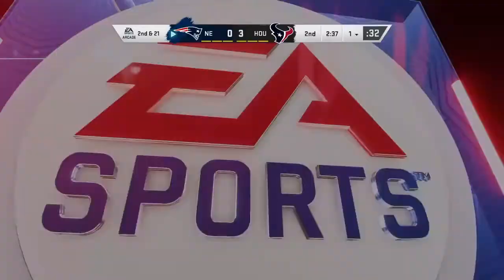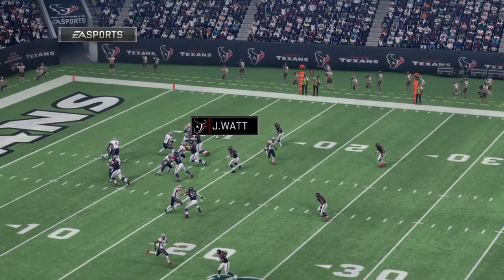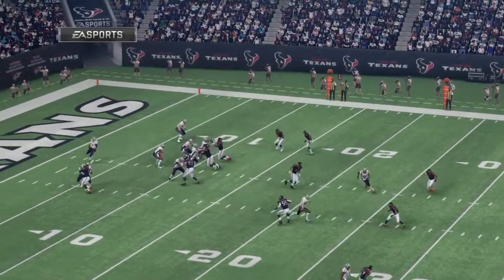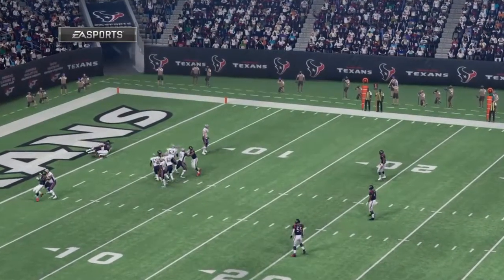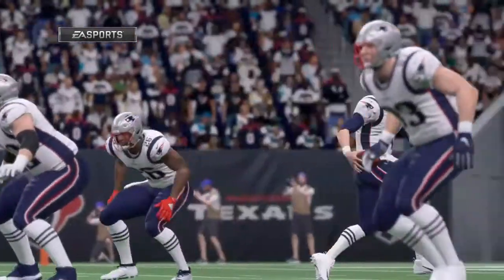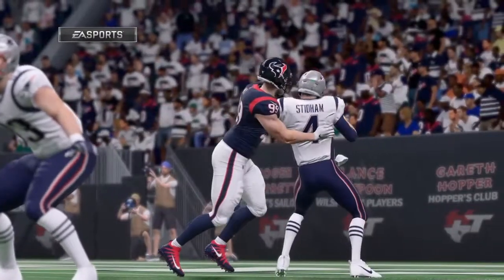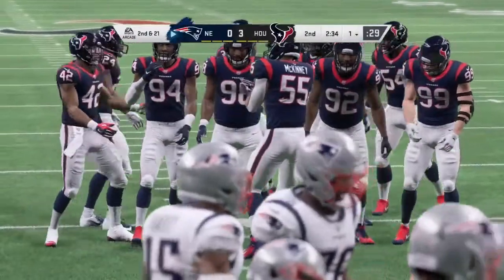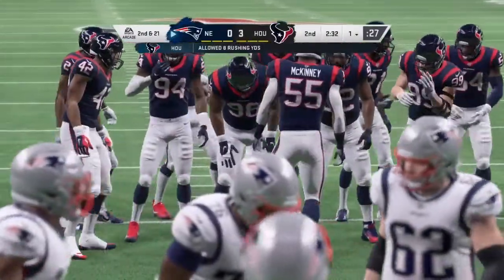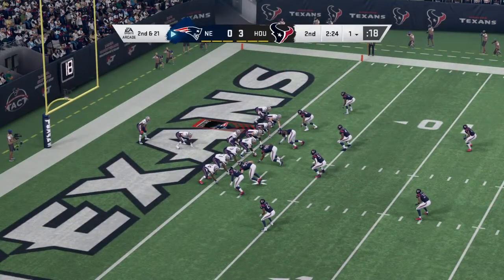The amount of sacks that they've absorbed in this game is absolutely extraordinary. Let's just face it. This offensive line, flat out, cannot handle this pass rush. It's been demonstrated time and time again. Pass protection has been a problem all night long as they come up facing 2nd and a bundle.